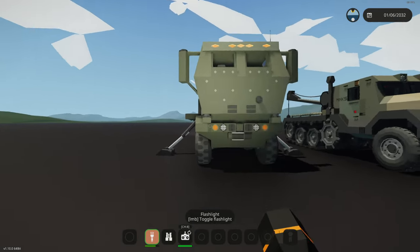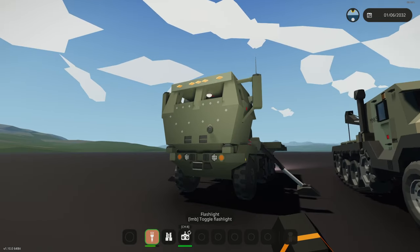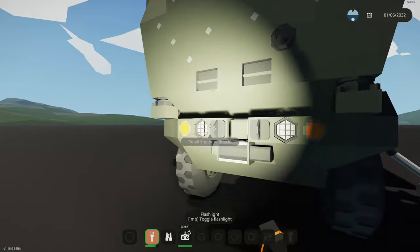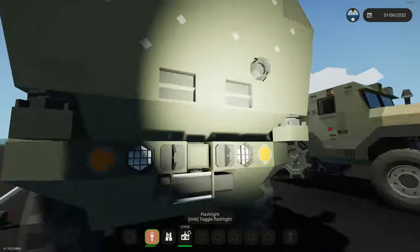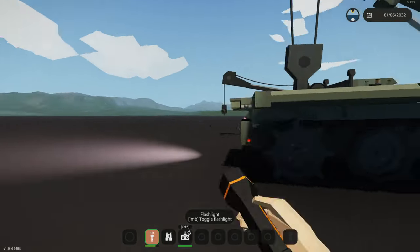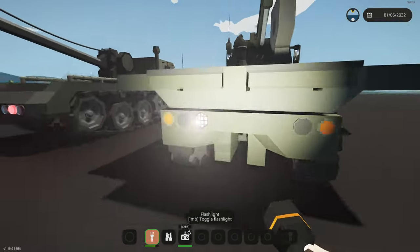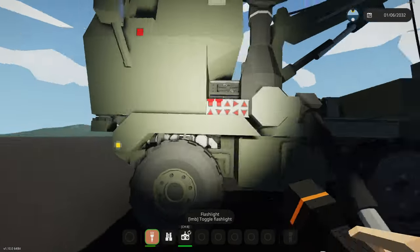I like the fact that it looks really odd and weird, like an AT-AT or an AT-ST, I suppose. Yeah, I like it a lot, actually. It's got a winch on the front. It has its engine right there. I don't think we've got a way of opening the front. That would be cool. And then on the back, we obviously have our indicators and some lights and stuff like that. But yeah, really, really cool design.